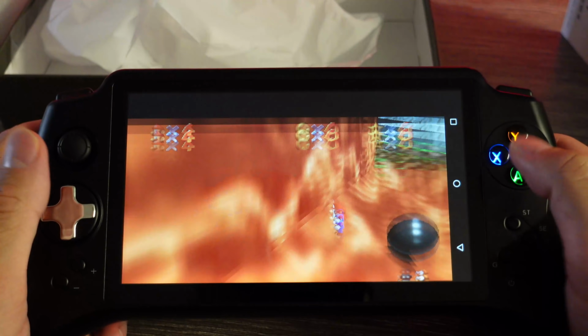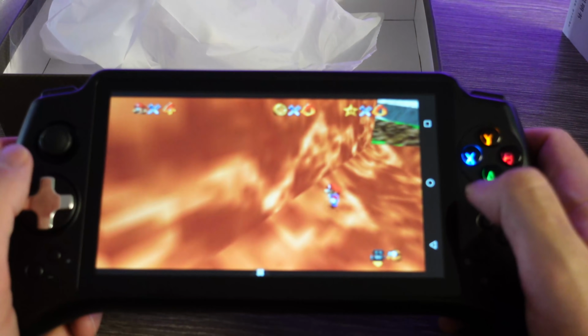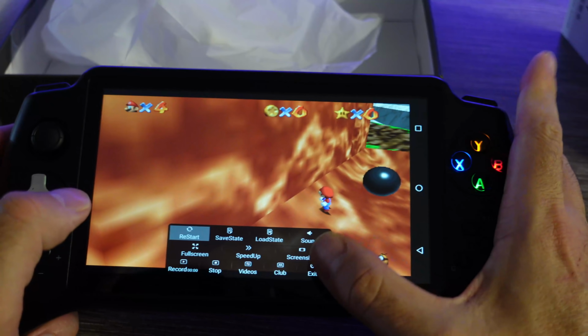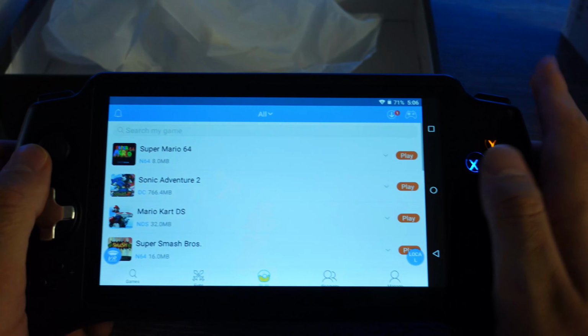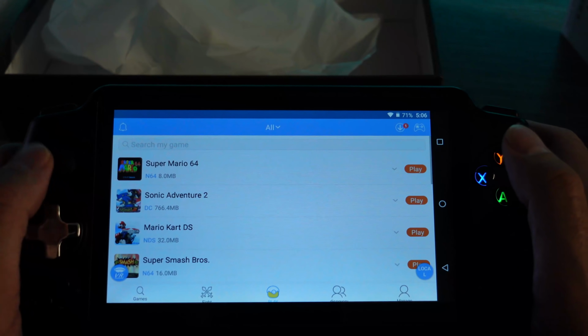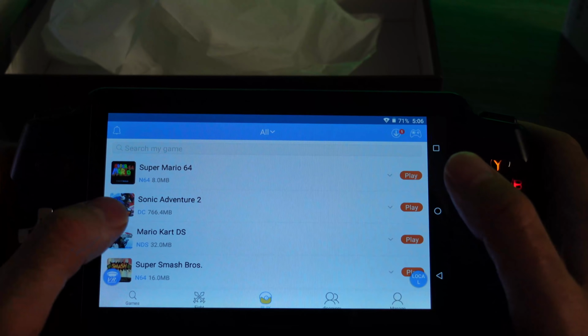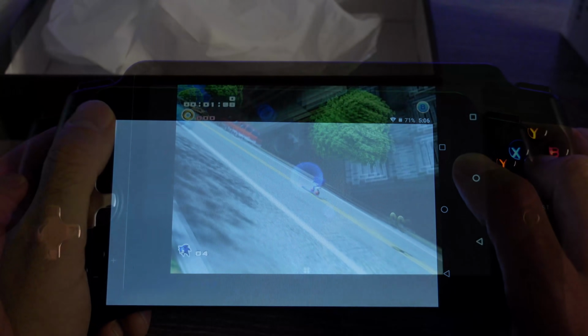But then going on to the Happy Chick stuff, Happy Chick's really a mixed bag if you want to solely use Happy Chick, because it's so slow to download stuff. It's just kind of ridiculous. It took forever to download the stuff that I have on here, and some of the stuff just does not play. Let's see if we can get Sonic Adventure 2 to play.